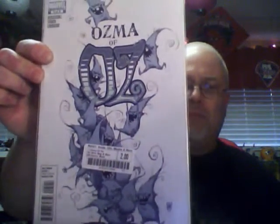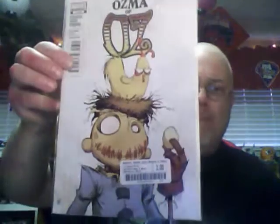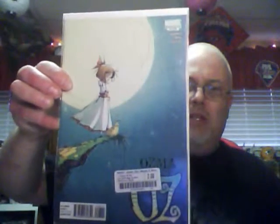Issue number 5, number 6, number 7, and issue number 8. Like I said, it was an 8-issue series, it says 8 of 8. So I'm real excited to find those. Something new, something different to read through.